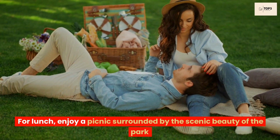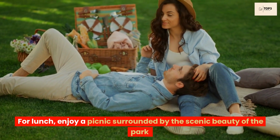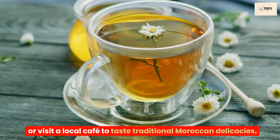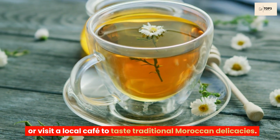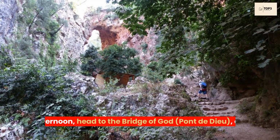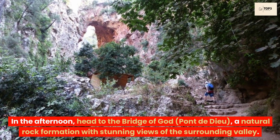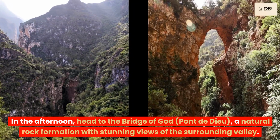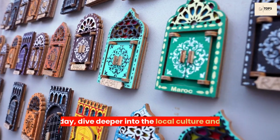For lunch, enjoy a picnic surrounded by the scenic beauty of the park. Or visit a local cafe to taste traditional Moroccan delicacies. In the afternoon, head to the Bridge of God, Pont de Dieu, a natural rock formation with stunning views of the surrounding valley. Day 3.